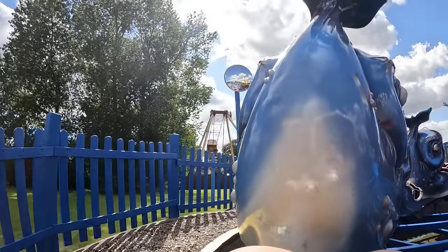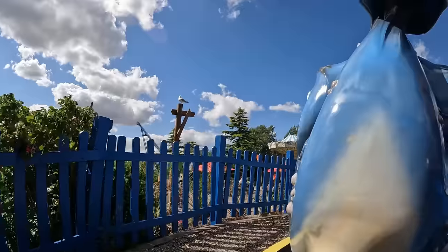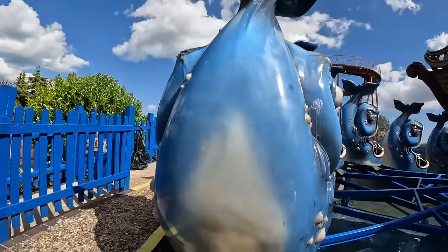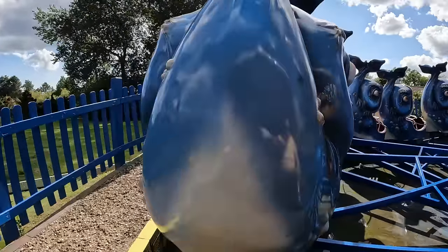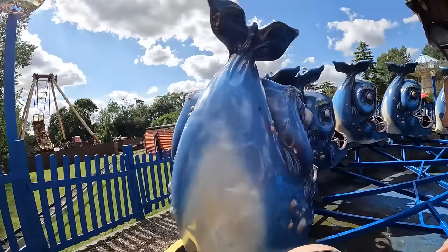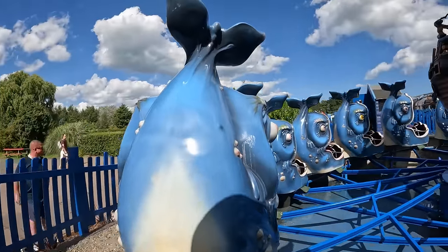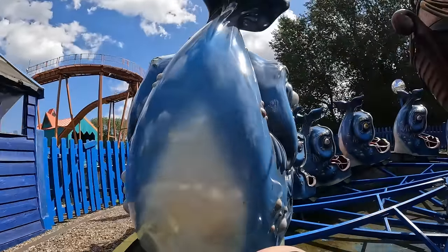And here we go on Moby Dick. Pirate ship over there and of course, the Wave Swinger down there too. Nice variety of flats at this part. That's why I think it'd be nice to see a new coaster of some form, and I'm not talking about a massive coaster investment. A new family coaster. Like I said, I think a spinner would be a really nice addition here actually. Well themed.